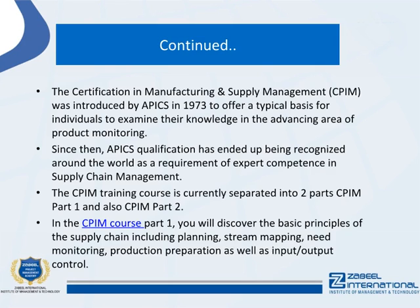In the CPIM course Part 1, you will discover the basic principles of the supply chain, including planning, stream mapping, demand management, production planning and input-output control.